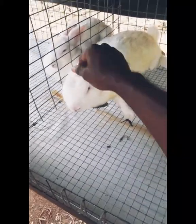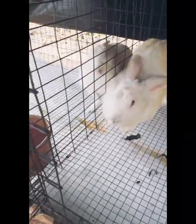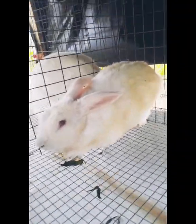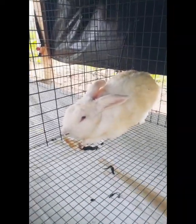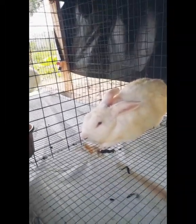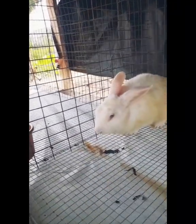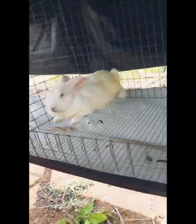This buck is really, really feisty. Let me see if I can get him up so you can see. Okay, that's it. You can see it's actually 3 kg, and he's from Jos. The breeder I got him from mentioned that she got him from Jos. He's 1 year of age, which is 12 months. These two does are 6 plus, almost 7 months, and the second one is also almost 7 months. So they are still young.